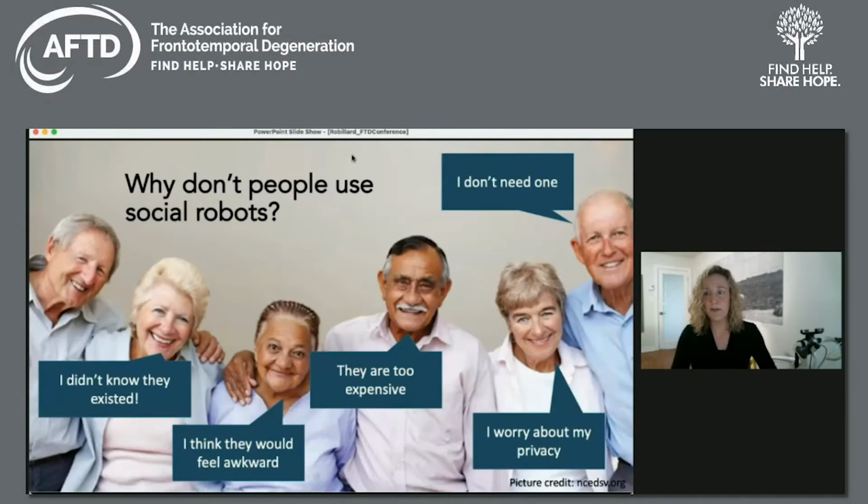But they're not very popular, and I didn't want to have too many polls, but I would wager that most of you don't have a pet robot at home or a robot butler. Sometimes people think of them that way. And there's a lot of different reasons for that. There's a lot of different reasons why people don't use these robots, even though they're potentially beneficial. And I've put some of the reasons on the slide here.